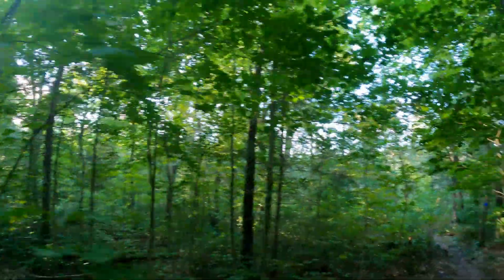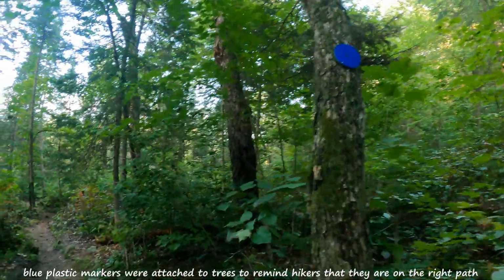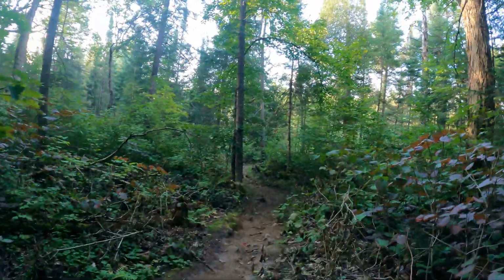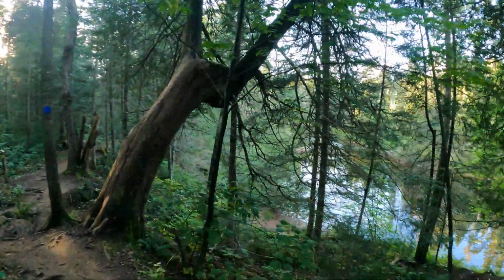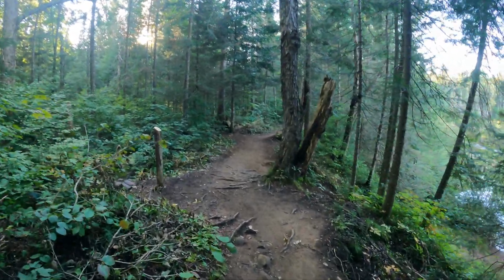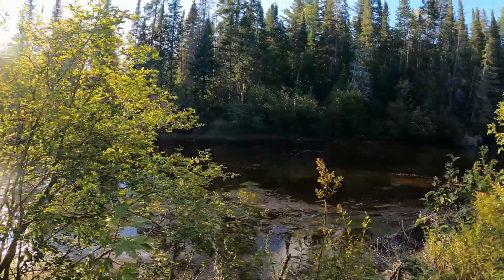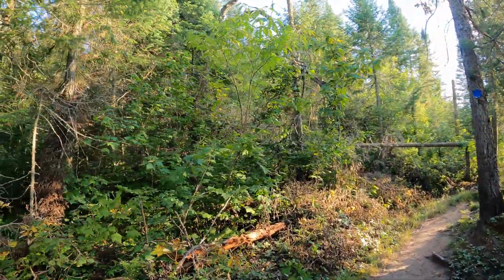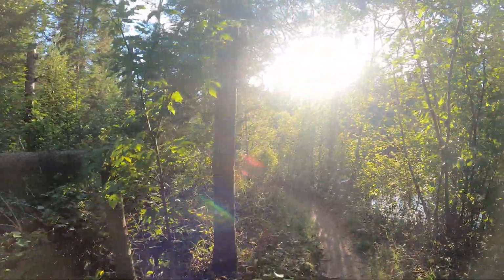Right? That's what I'm looking for too. And here's our next blue marker. Going in the right direction. Let's keep going. So we have the Whiskey Rapids going by right here. We head to our next blue marker. Haven't encountered any animals as yet.